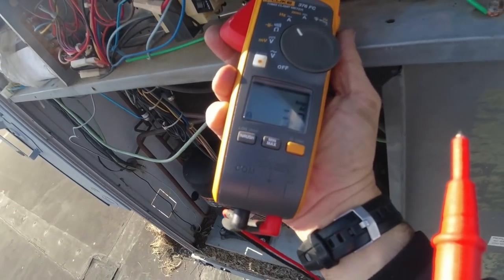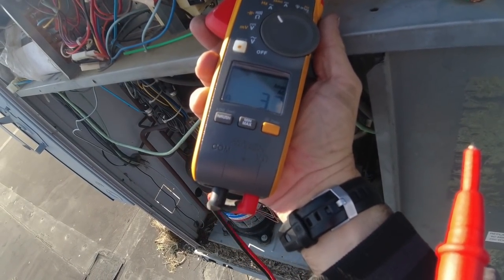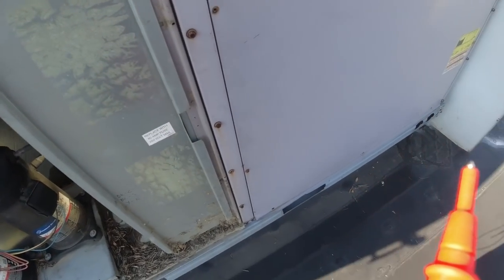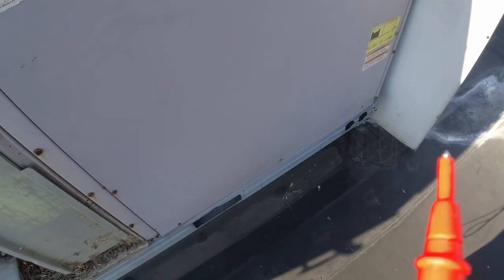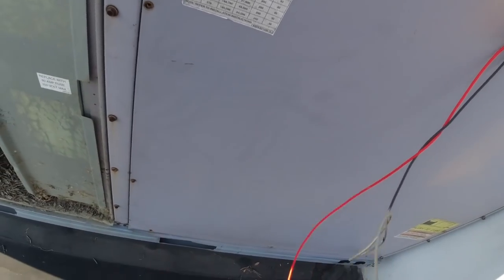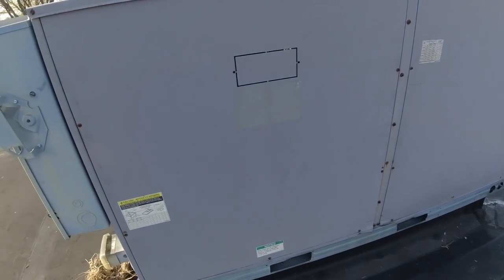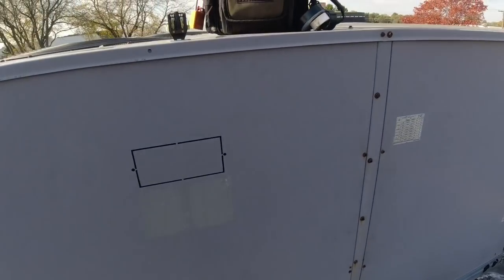So we said 5.8 and we're at 3.7, 3.8, so our blower is fine. Got our cover on, got to get some tappers because some people don't know how to put the screws back into a unit. It's all right, guys, it's running, blower's running, the heat's shut off, so we're good to go.